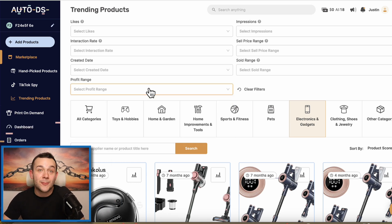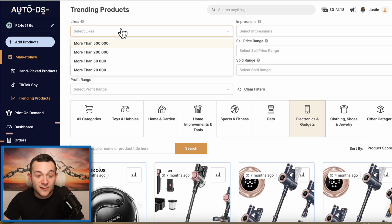And of course, you may want to select products that are overly trending on social media, such as TikTok, for example. We can say that we want to promote a product that's generating a lot of likes on TikTok for the videos that are promoting that product. Maybe you want to select more than 20,000.